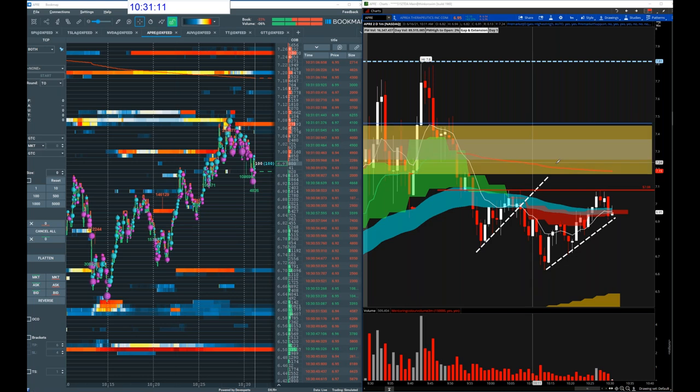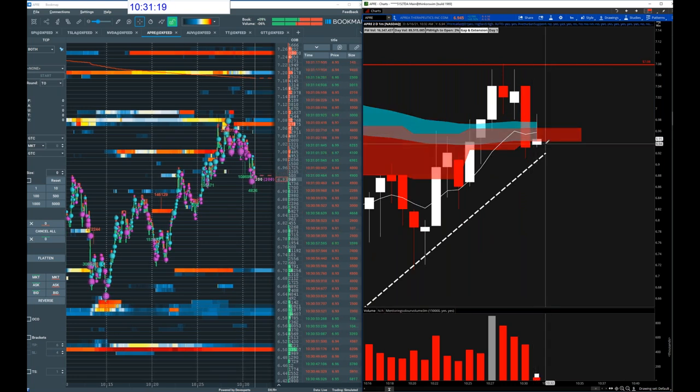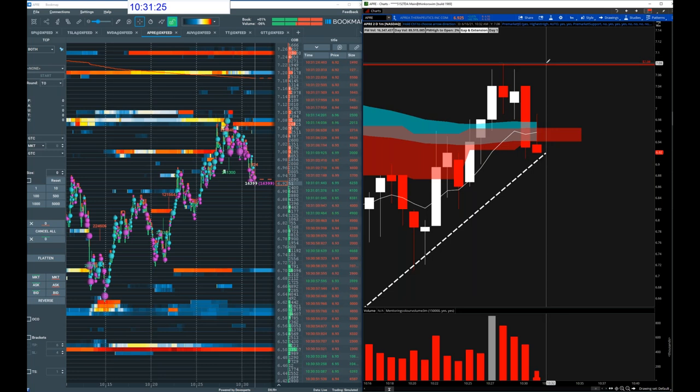Okay, right now traders start watching APRE over here. So 90 May is the J lines. Now it's becoming interesting over here. Resistance at 708, so this level. So we should see the fail over here exactly.